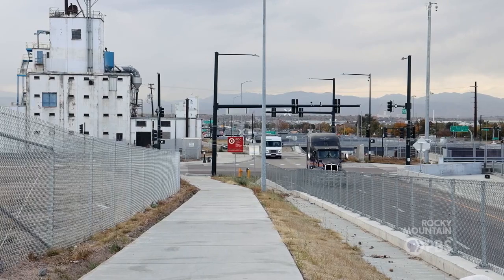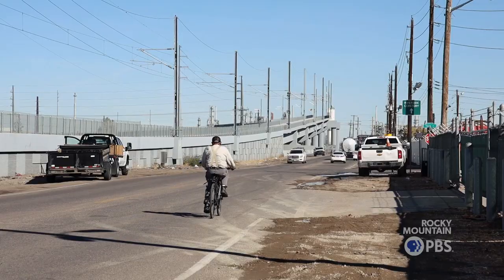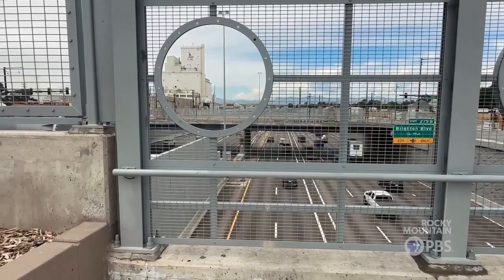Air pollution is something you don't often see. You can see the Denver brown cloud, but that's a different kind of experience than everyday particulate air pollution.